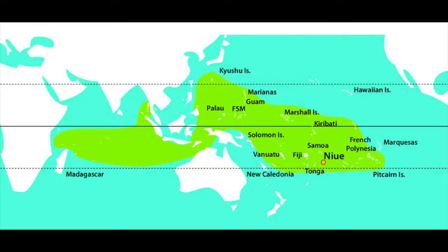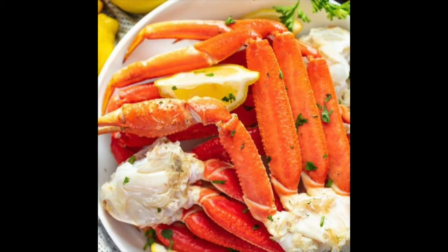Now here's something about their distribution. If you ever look at their distribution map, you may notice some gaps around Indonesia and New Guinea, even though the crabs have lived on these places before. Sadly, the locals ate them to extinction, so they can't be found here anymore.